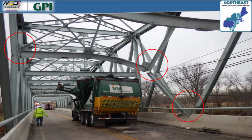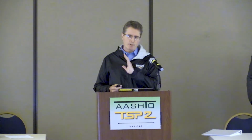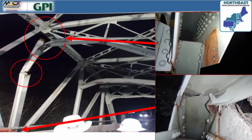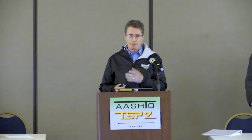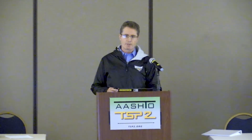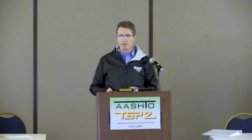You can see here the connections of the overhead sway bracing were still intact. And therefore, as the truck pulled those lateral sway braces, they actually pulled the vertical chords in the same direction. The truck was driving northbound, so the east truss was the one that had the most severe damage. And you can see here at this location, just below this connection, the flange and the web were torn. And then in this location here, the top chord where it connected to the top truss was completely pulled out.